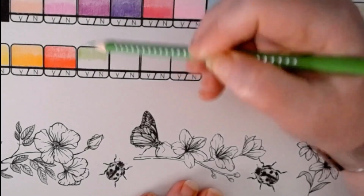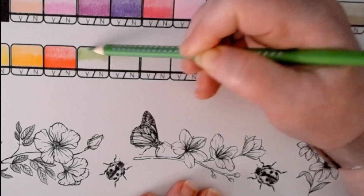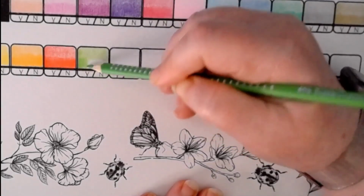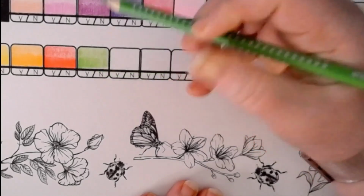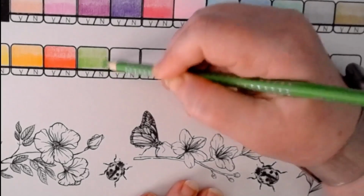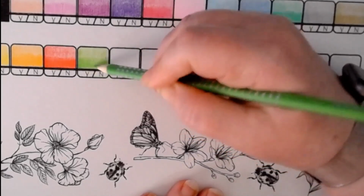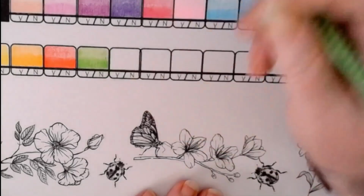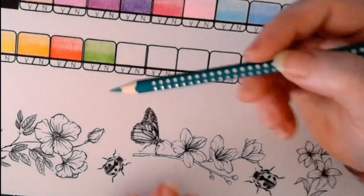But this is a wonderful light green for grass, for leaves, pretty much anything that you want to use a very nice bright green for. I think it would work really well for grass and that sort of thing. Of course, it's always darker when you put down a heavier hand. And you can see more of the green blue color of the green come through when you put down a heavier hand.